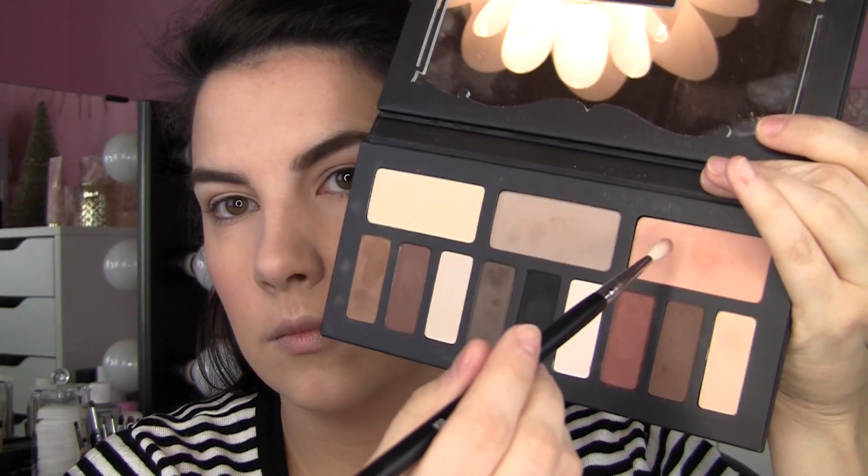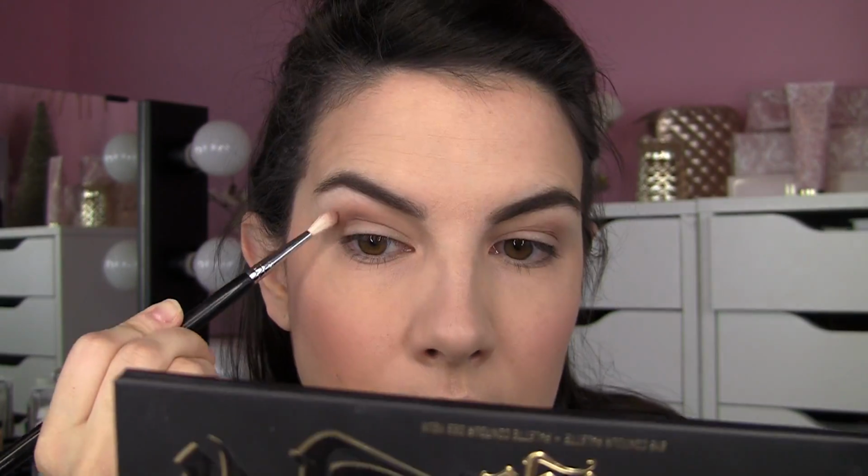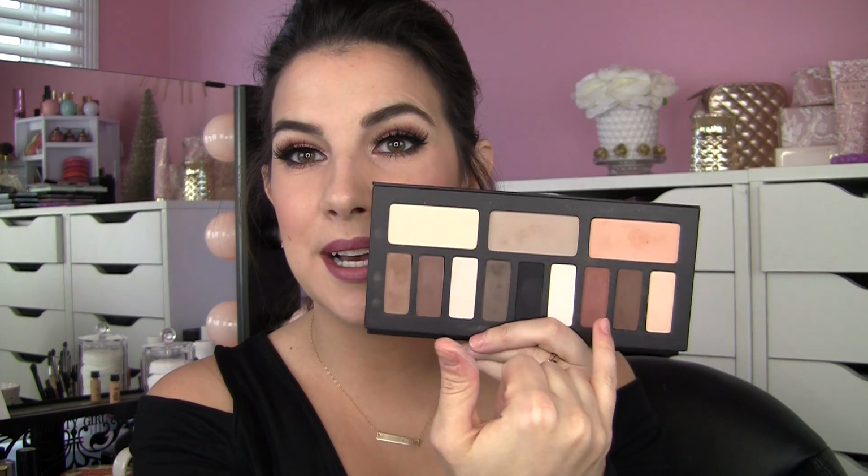If you like using powder shadows as eyeliner, you definitely have some deep and dark enough shades to do that for you. Awesome basic crease colors. I love this peach. I of course love this kind of rusty brownish red down here. It's a beautiful palette.